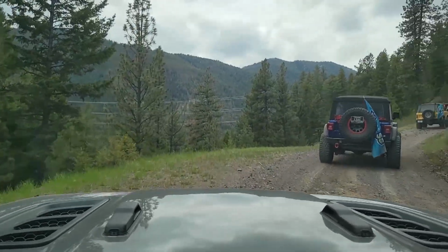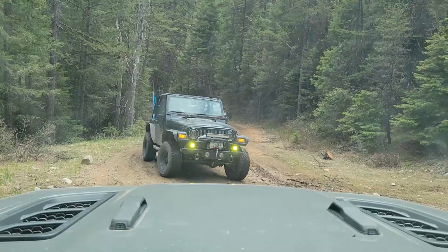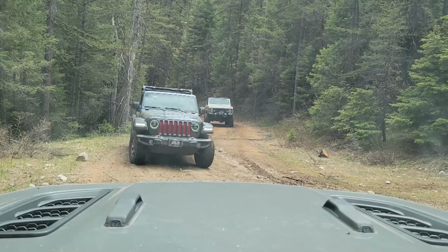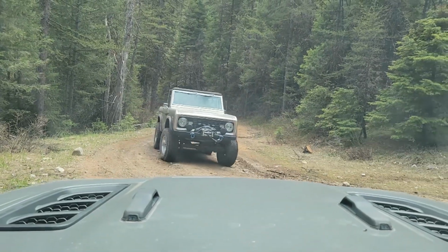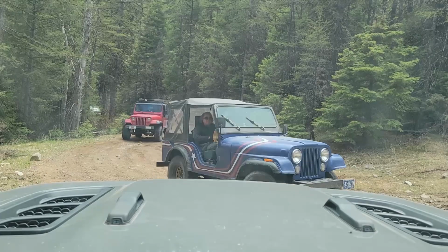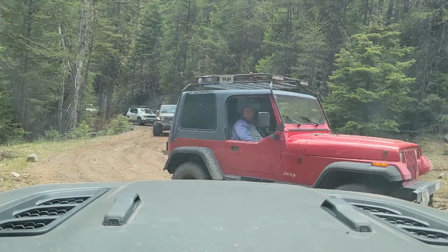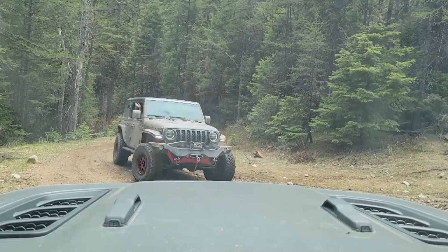You just lose your mind sometimes. I wanted to turn around, get out of line here so you could see the amount of vehicles that we have coming up through this. There's a bunch. They'll wave to you. Every shape and size.